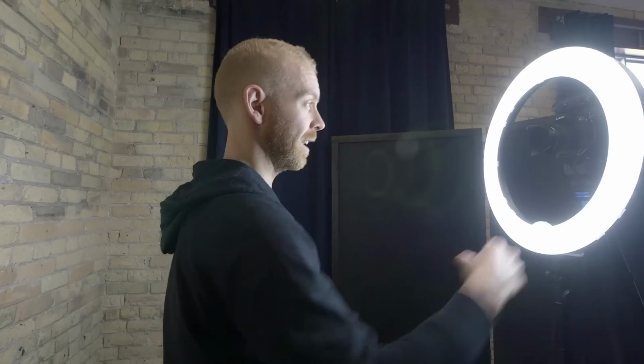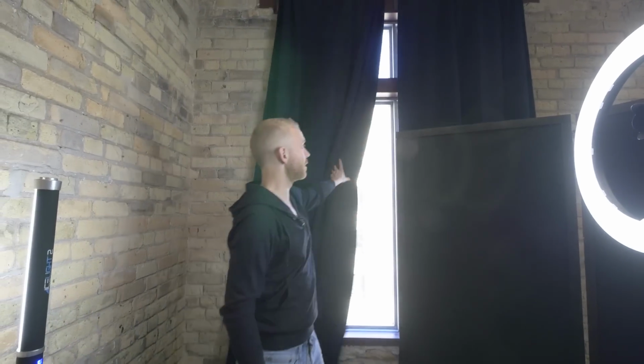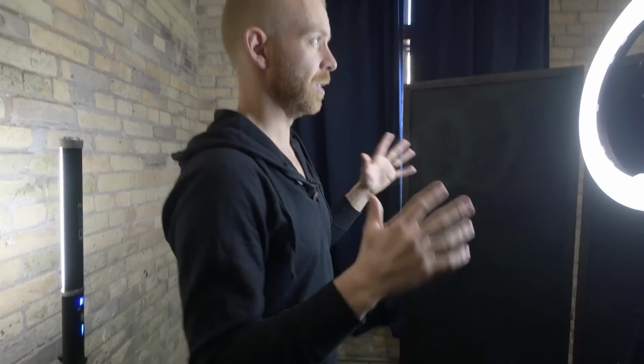Again, we've got all these sound panels. So I lock myself in this room, close these blinds. It's actually daylight out, but these are really nice blackout blinds that block out all of the light, so we just get that nice crisp white light that we can control. And this is where it happens.